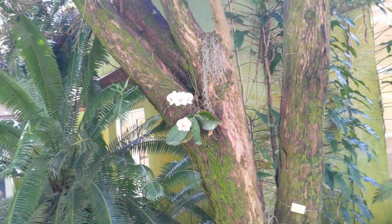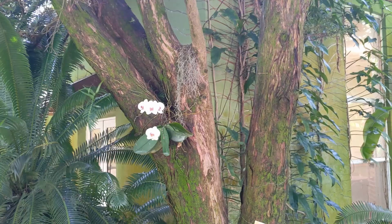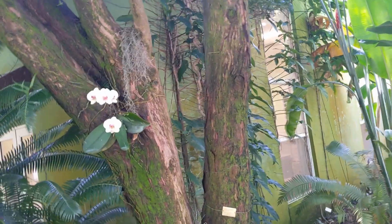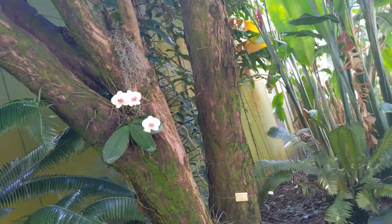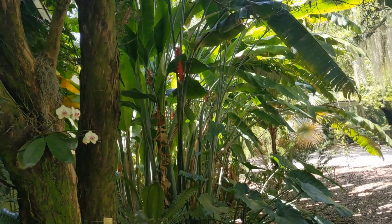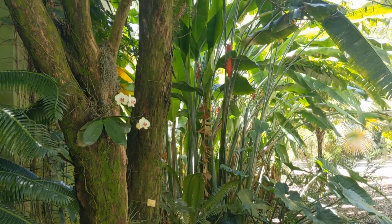I'm always impressed with this as I struggled to grow orchids inside my dry house in the winter time. They just flourish here as almost wildflowers. Lots of people plant them in their trees.